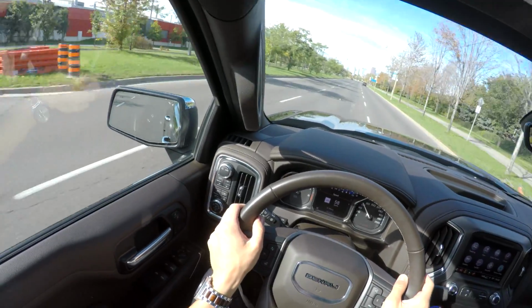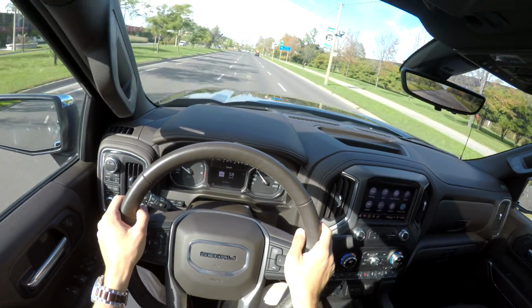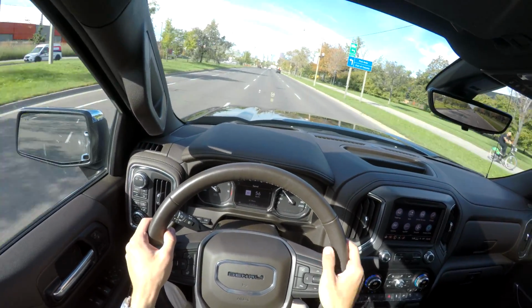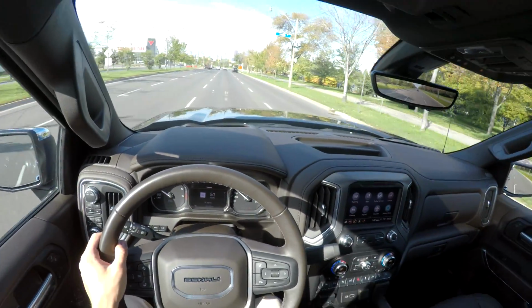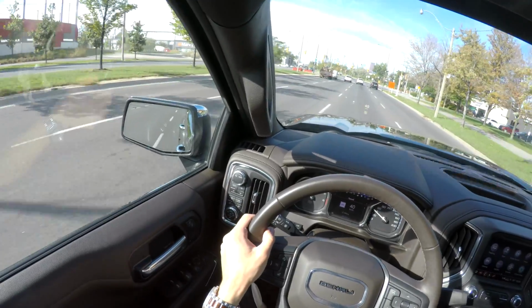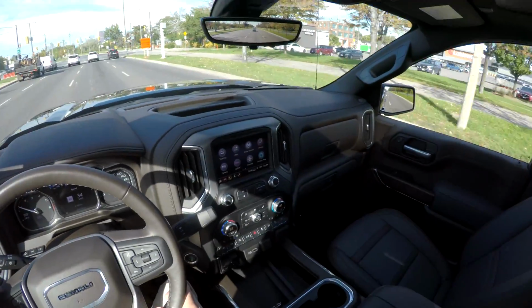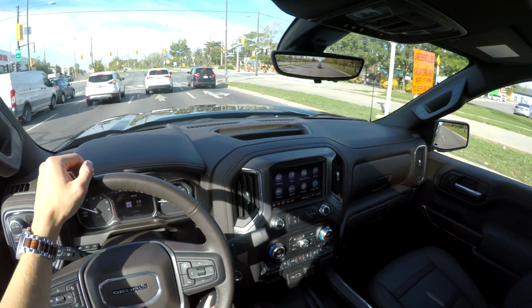And I always love these big side mirrors we get in these trucks. You always see so much, and then you go to a compact SUV or a hatchback afterwards, and you're like, this is tiny, I can't see anything. Well, you can see the whole road easily, just a few feet behind my car. You can see all the lanes. My truck, sorry. It's very, very nice. Very nice.